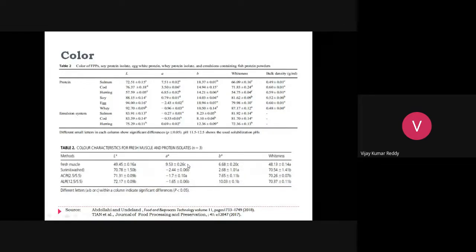So color is one of the important attributes when we want to produce protein at industrial scale. Even surimi is graded based on it. One of the important criteria to grade surimi is color also. If we see the whiteness of the protein isolate, here you can see it ranges between 66 to 80 or 87 sometimes. That means the protein isolates we get through the pH shift process have good whiteness values compared to the raw material.